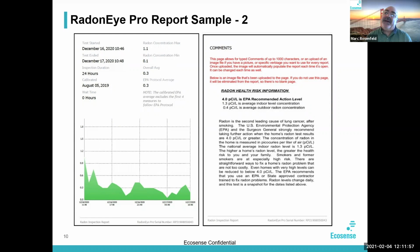And then this next page, the comment page, this we've made a tremendous amount of changes to. Originally it was 100 characters again, not a whole lot of room in 100 characters if you start typing. So what we've done here is we've expanded this to 1,000 characters. And again, you can upload. You see, I took this off a report from one of our inspectors.